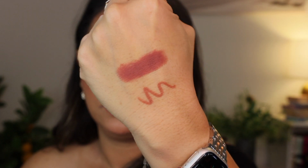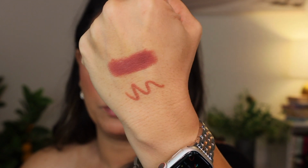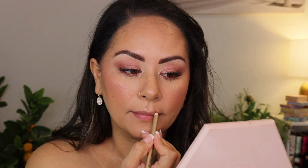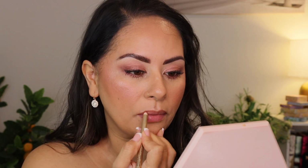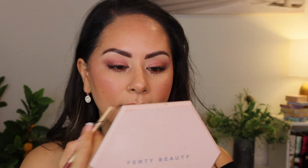It is in the Velvet formula, which again, I love. And there's a certain berryness to it, and some softness. So that's why I feel like it's a perfect in-between Cinnabar and Velvet Affair. So let's go ahead and line the lips. Okay, I did fill in the lips a little. I always do that. I find that my lipstick lasts longer that way. So here we go.